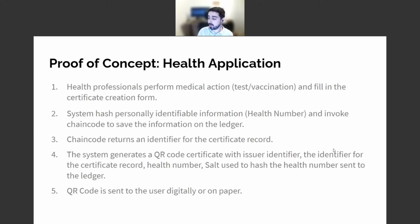The system of the health application will generate a QR code certificate that contains the identifier for the certificate record, the health number, and the salt used to hash the health number that is sent to the ledger. The QR code is sent to the user and can be used digitally or on paper. For the personally identifiable information, we only store a hash. This makes it impossible to identify a person by looking at the entry on the ledger. This sensitive information is only saved in the QR code together with the salt used to generate the hash.